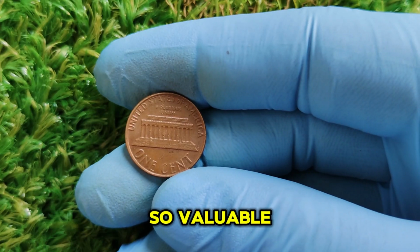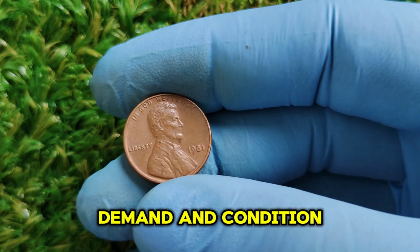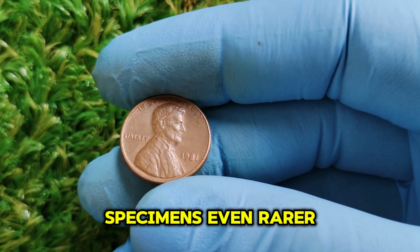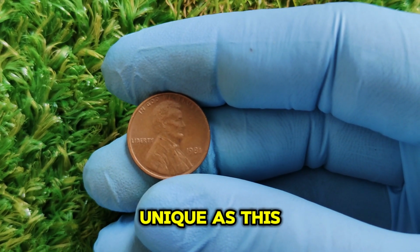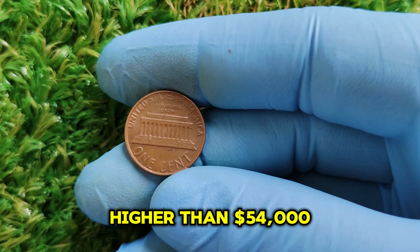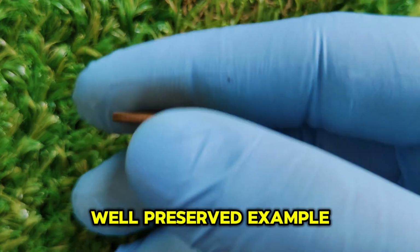What makes the coin so valuable? Why do rare coins like this one fetch such a high price? It comes down to a combination of scarcity, demand, and condition. Only a few of these coins were produced, and over the years, many of them were lost or damaged, making the surviving specimens even rarer. Add to that the fact that coin collectors love having a piece of US history that is as unique as this one, and you get a perfect storm for high value. In fact, these coins are often sold at auctions, sometimes fetching prices higher than $54,000 depending on the condition and rarity of the coin in question. Some collectors are even willing to pay much more for an exceptionally well-preserved example.